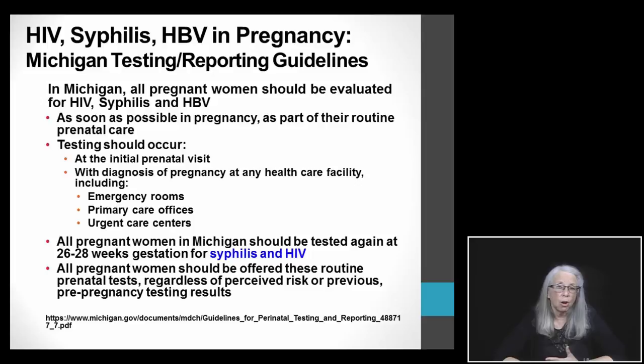This routinized testing of all women eliminates a burden on the provider to make a judgment about whether this patient is at risk for these infections or not. It's also in line with best practices nationally, and it moves Michigan towards its goal of zero perinatal HIV transmission, which we haven't been able to reach in many years. We've had two or three transmissions that could have been prevented, especially if the second routine test at 26 to 28 weeks had been offered. All these pregnant women, then, need to be offered these routine prenatal tests regardless of any perceived risk or previous pre-pregnancy testing results.